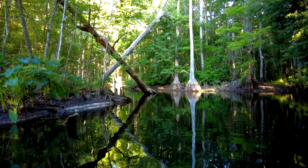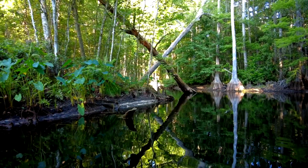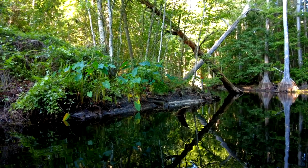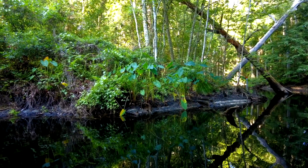But unfortunately, because of the shallowness of the creek, this particular craft, because of the size of its fin and stuff like that, will not be able to negotiate it. And it's probably about another quarter mile down there, and then it ends anyway. So what we're going to do is turn around and start heading back. So hey, we'll be back in a bit.